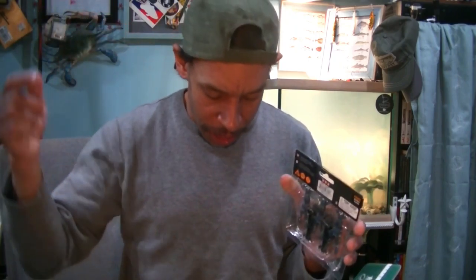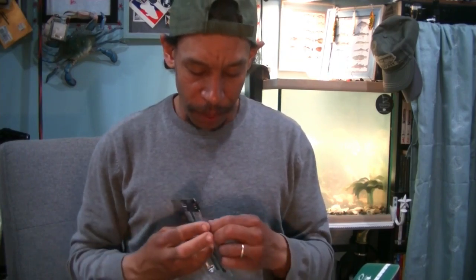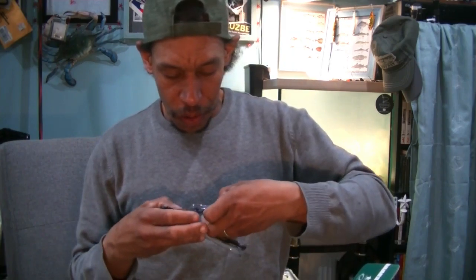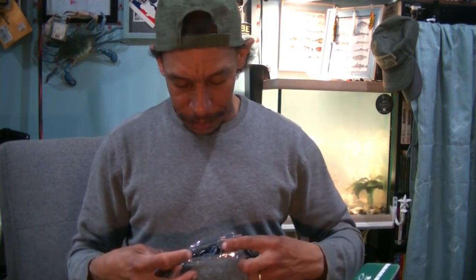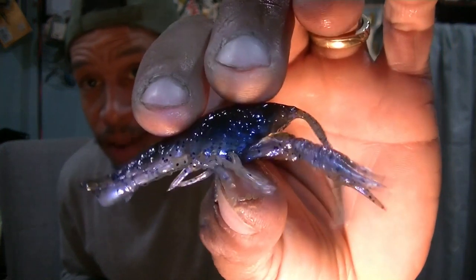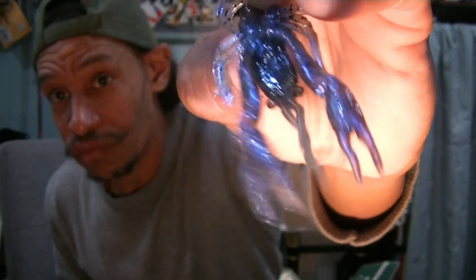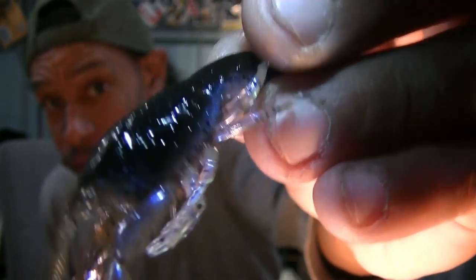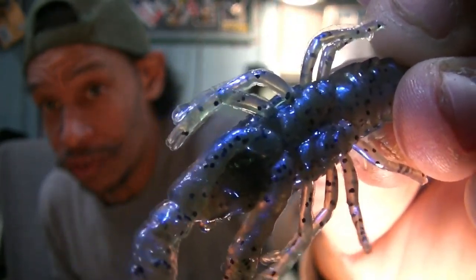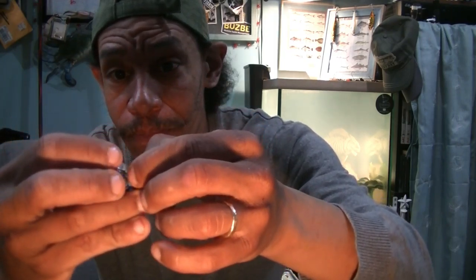The Sukoshi Bug's $5.29. This is $4.99. It's a 3-inch soft plastic craw. They are awesome on those Dudley stand-up shaky head trailer hooks. They do smell like all get out, but they are very much a true-to-form analog, even down to the little feelers, the antennae having the ribs within the antennae plastic. The claws are accurate. They even have the individual toes on the front claw pinchers.